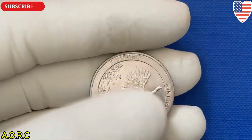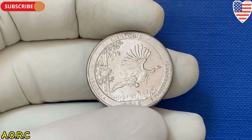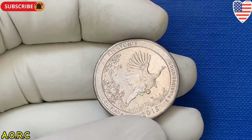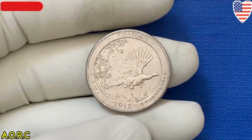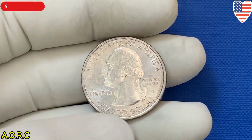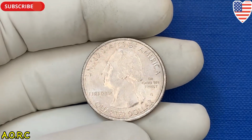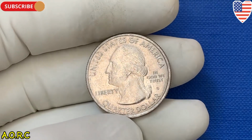Each of these designs is paired with the iconic image of George Washington on the obverse, created by John Flanagan. This familiar portrait, which has graced the quarter since 1932, ties each unique reverse design back to the coin's historical roots. Now, while most 2015 quarters are common and can be found in circulation, certain versions and rare minting errors make some of these coins exceptionally valuable.